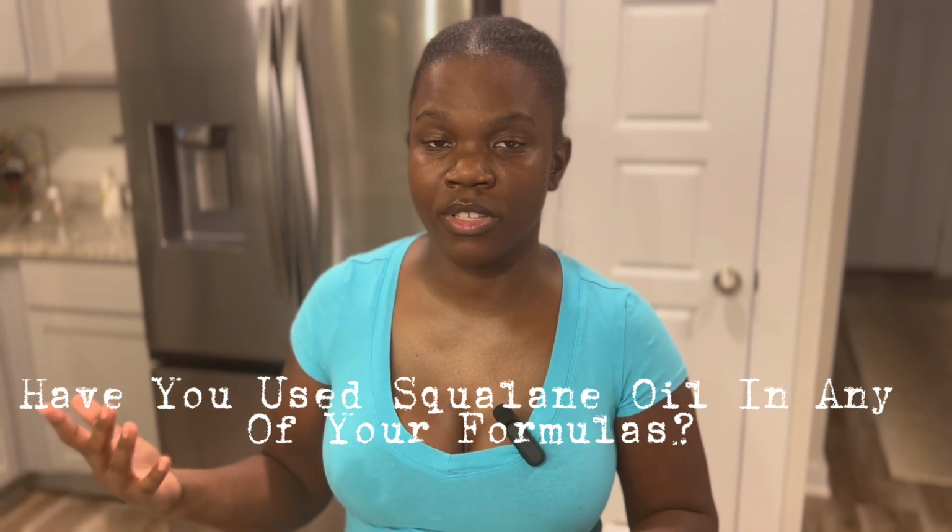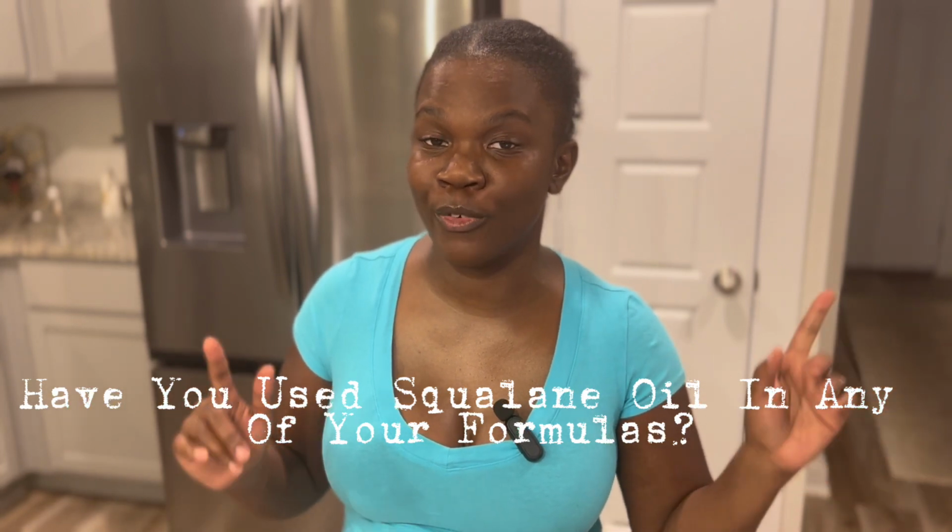Let me know if this is something that you have tried. This is a new oil that I've come across, and I really love the way that it makes body butters feel. So let me know if you've tried squalane oil before.